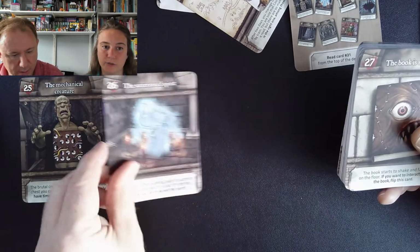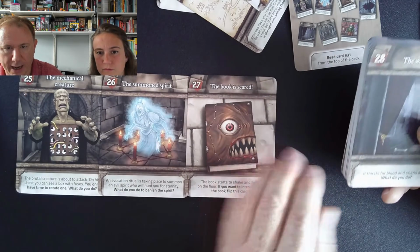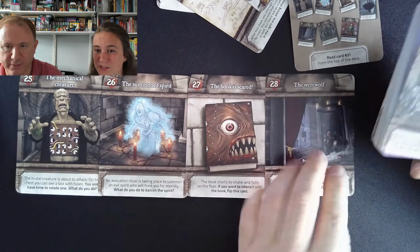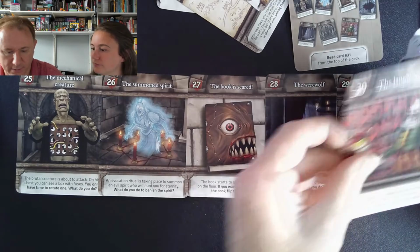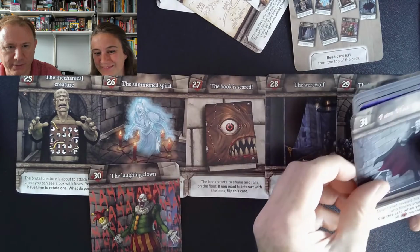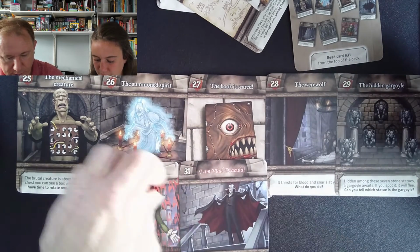Mechanical creature. Oh, I can't read, can I? The summoned spirit. The werewolf. Not just the book. A werewolf. The hidden gargoyle. Oh, I'd have called it a werewolf. Well. The laughing clown, who's also very cheery. Oh. And I am Vlad, Dracula. Oh, right, so this is the one we read.